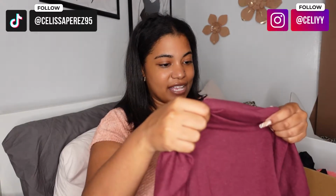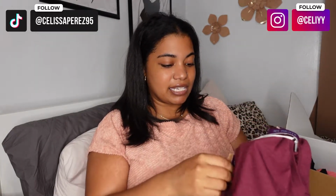Then we go to this dress, this nightgown. It is in a size large and it is super long, but it does have a slit. If you know me, I love sleeping in big oversized things. Like I don't like to feel too confined in what I'm wearing.